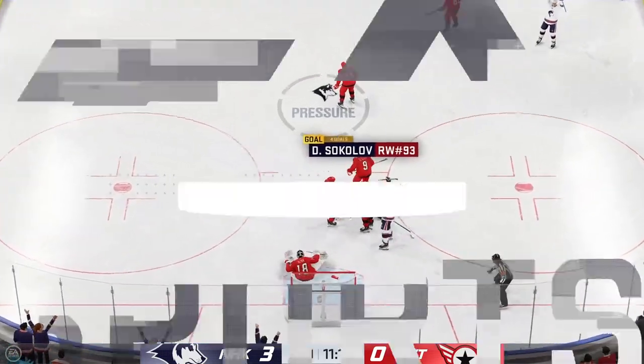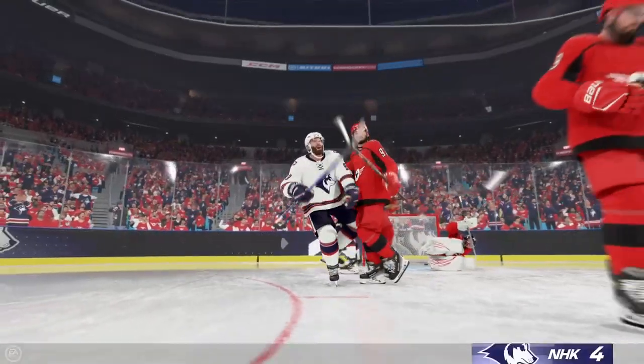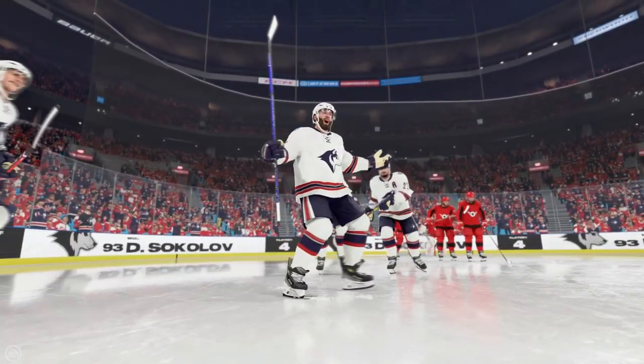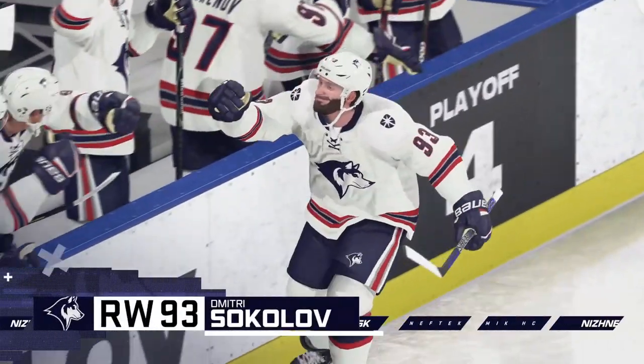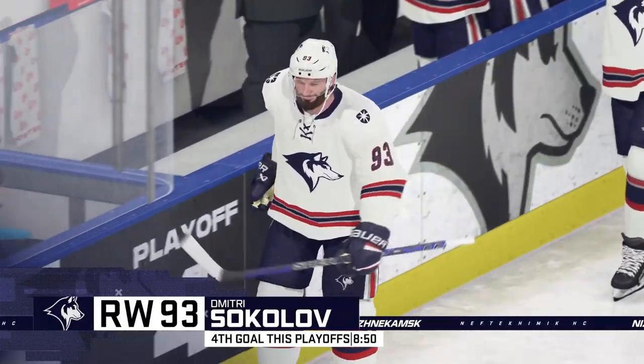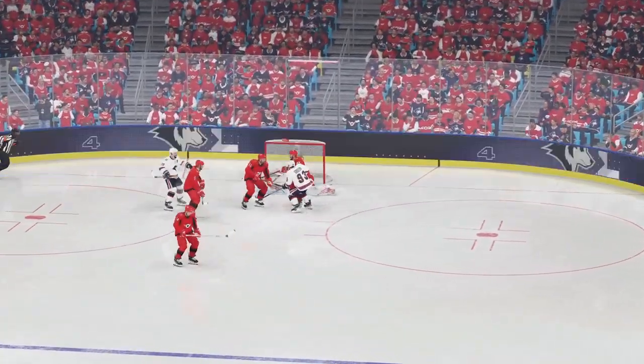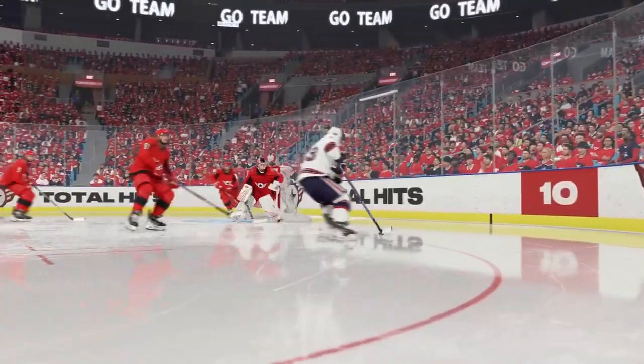Makes a move in front! Scores! And that's four in a row, and they are rolling tonight. Well, the whole bench is rolling. Why? Because they're all getting goals and apples. Padding the stats tonight. You can feel the energy as they're all standing up. They've gotten four in a row.